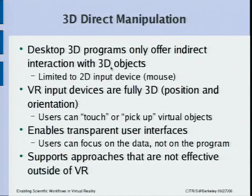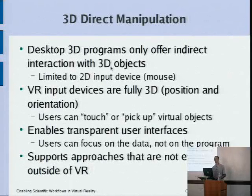which means that users can pretty much ignore the way how they are normally interacting with programs, where they have to focus on how do I do it, how do I pick up this thing and move it around, but instead they can focus on what they want to do, meaning analyzing, interacting with the data. So this interaction is something that is not possible on the desktop, or it is very, very hard, and is really what enables new approaches that are not possible or not effective if you don't do them in VR.